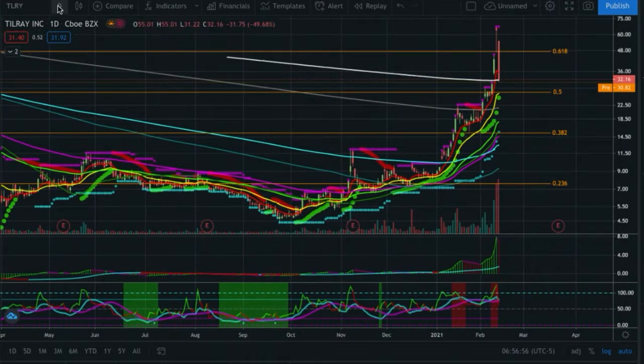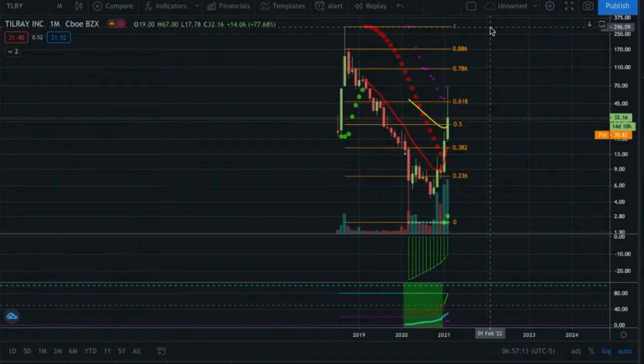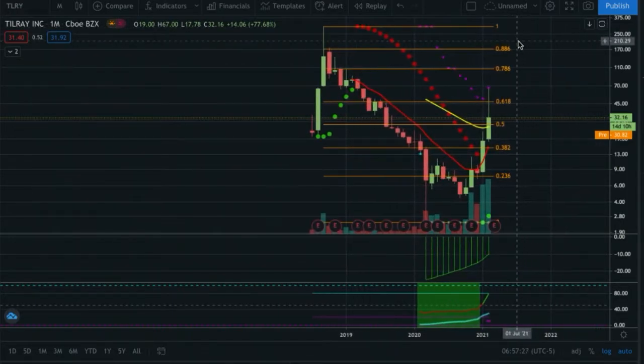What type of gains are we potentially looking at? I don't know if it's going to come right back up and retest all-time highs anytime soon. I think this thing was in a bubble itself, like most of the pot stocks were. But essentially we're looking at $296. This thing was at $300 for its all-time high. So, next target to the upside would be the 786 at $107, then the 886 at $172, and then retest the all-time high, $300. This thing's definitely got some potential to move.